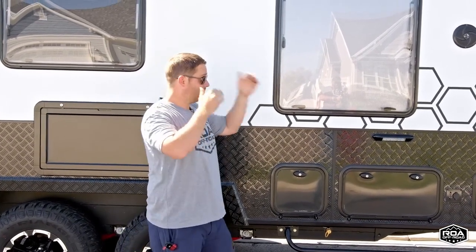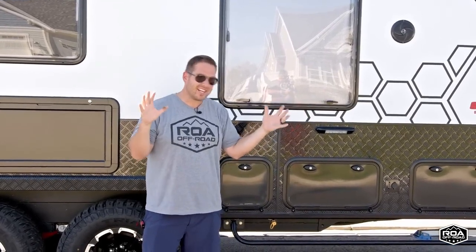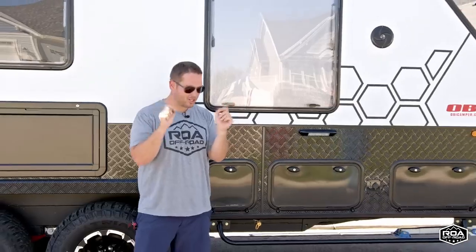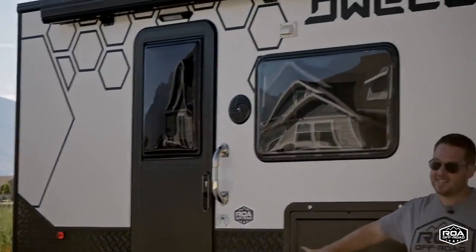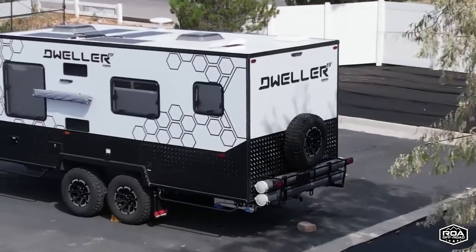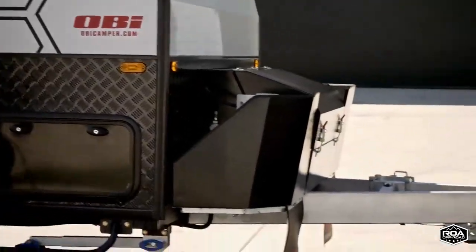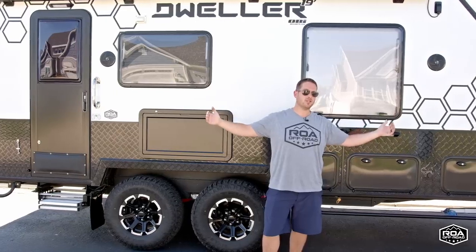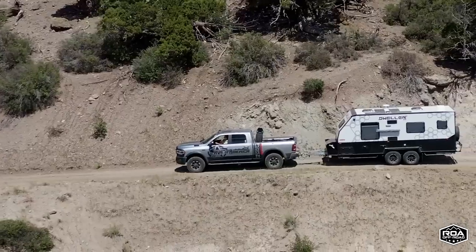One of the things is, end to end, it is 25 feet, maybe 5 to 6 inches, depending on where you measure it. The actual box itself is 19 feet. I did mention earlier the HQ19 Black Series. That one end to end, just as a comparison, was 26 foot 3 inches. And this one's 25.5 feet, so you might be like, oh, it's smaller.